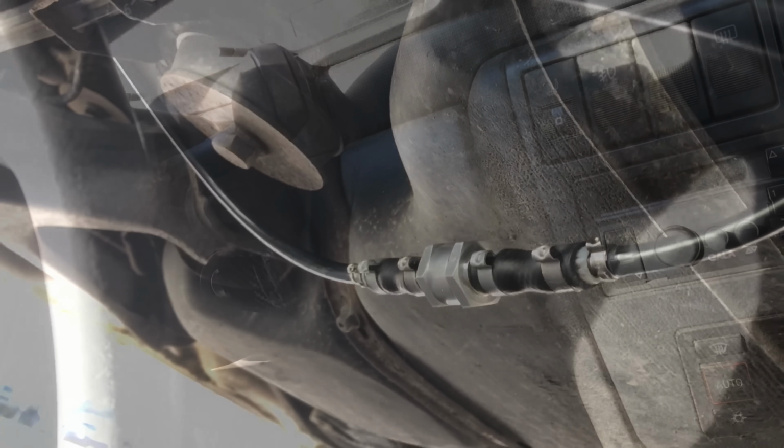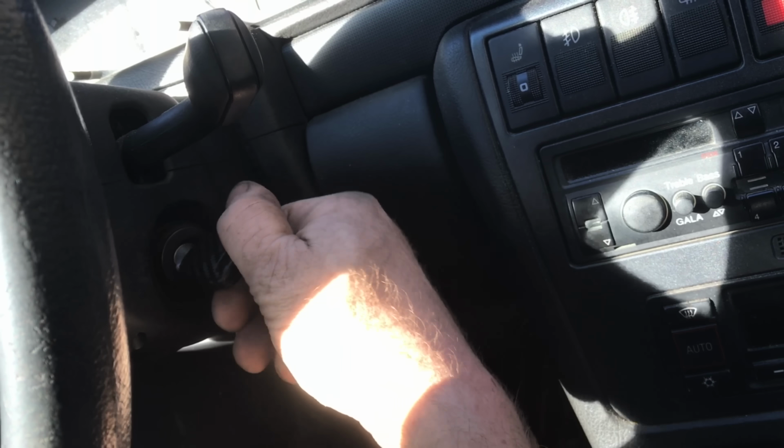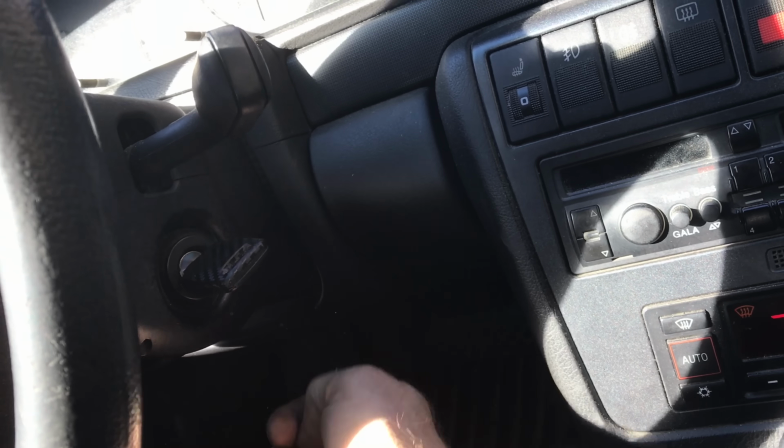It's nice to see no leaks and the car starts up without any hesitation.